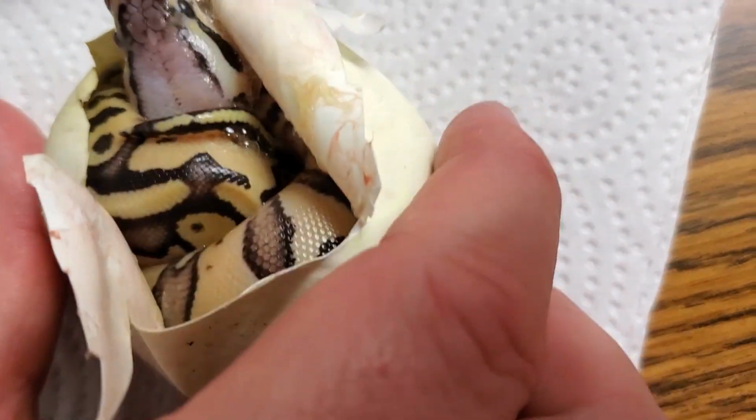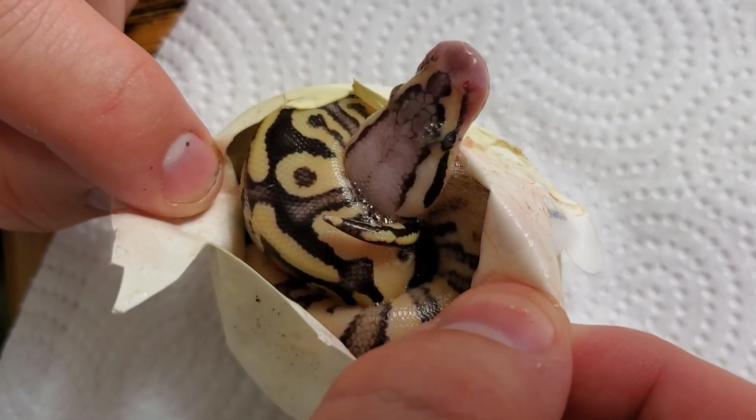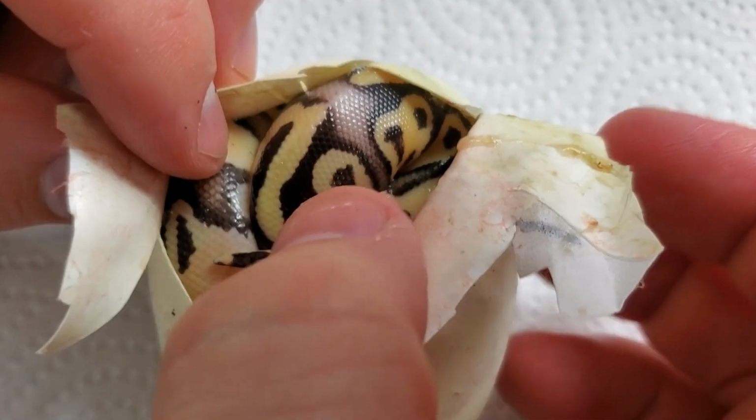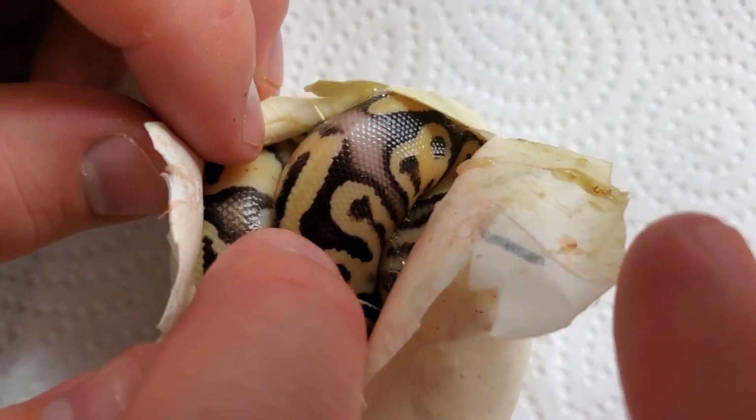But again, Russo's in there, and it's a lightning gene as well. Again, I think I got it all here. This is definitely a Firefly, which is pastel fire. And I would have to say Russo as well. That's a very light head. Again, you've got some blushing in there, but then the blacks are jet black. This is a really cool one as well.